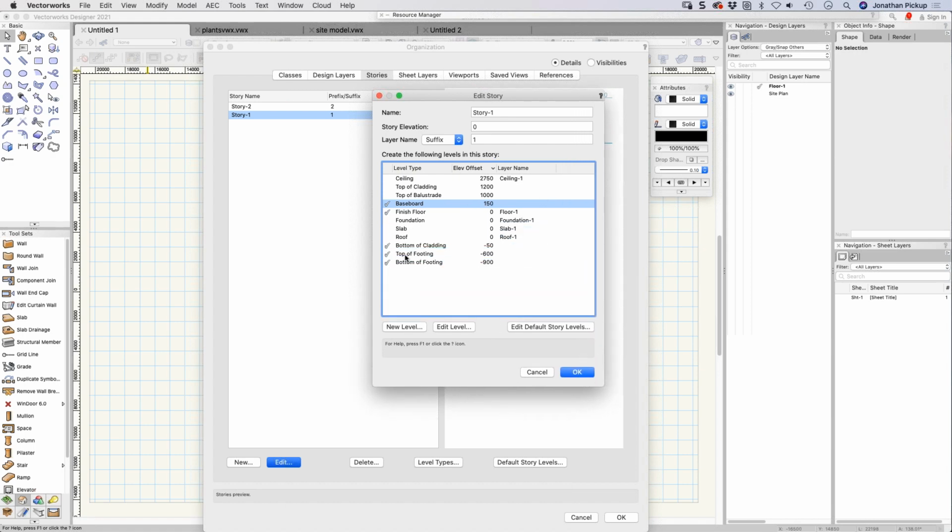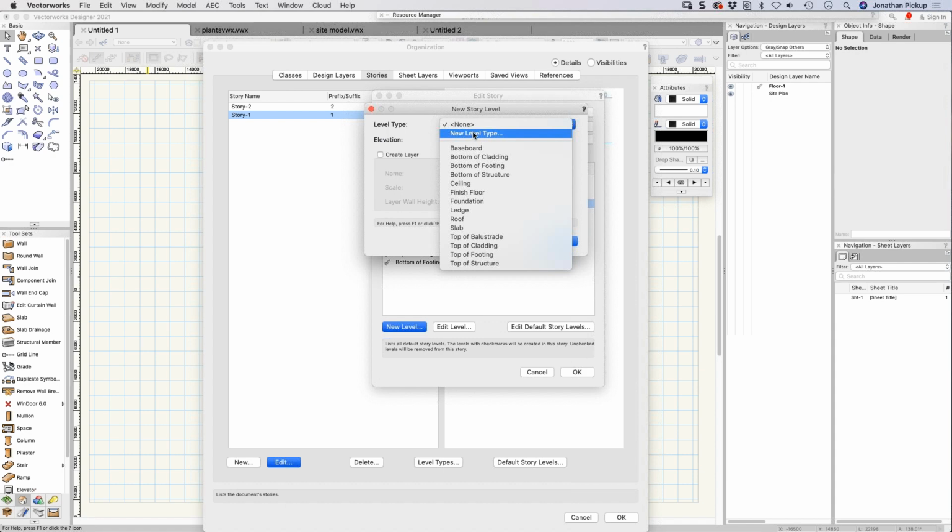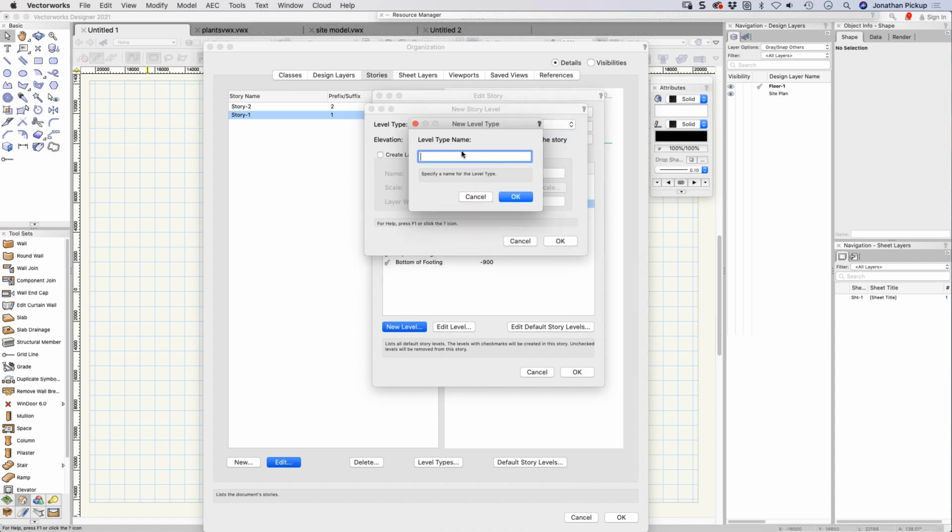But you do have this ability when you're creating walls to bound the top of the wall to a level, and therefore when you change that level, that wall will automatically move, and it can be extremely quick if you set these up correctly. But the downside, of course, is that you have to set them up so that everybody's using them the same way.